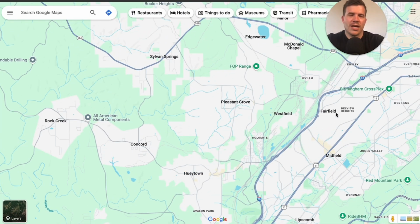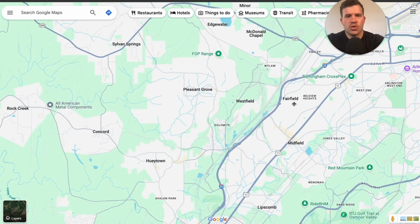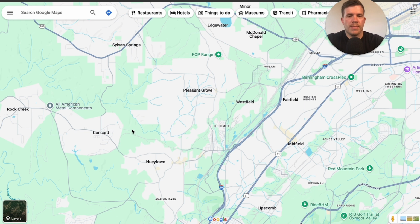So Bessemer is just west of downtown Birmingham. You're probably 20 to 30 minutes to downtown, depending on how far up into Bessemer you go. Bessemer, Concord, I even include Rock Creek into that. They're kind of all the same, really. The farther you go out, the more rural it gets, obviously. But I really like this area, especially under 250. It's a really good area.